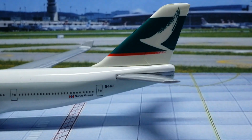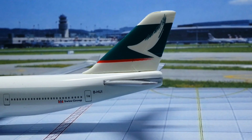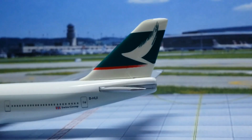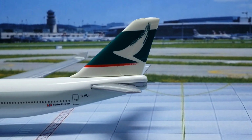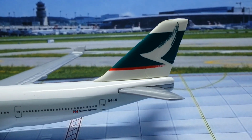Now, taking a look at the vertical stabilizer. The Cathay Pacific logo is known as the brush wing, a calligraphic stroke in the shape of a bird's wing. And I think it looks really cool, especially in this old livery. It's also got a red trim down there.